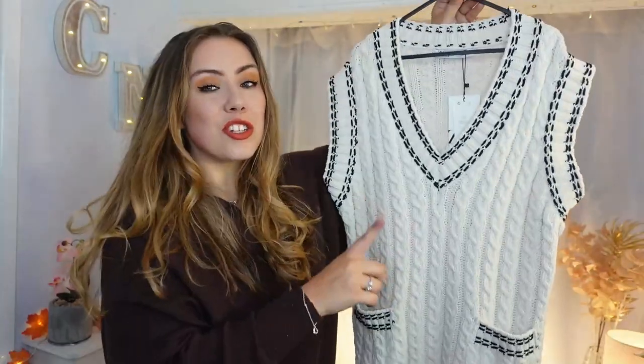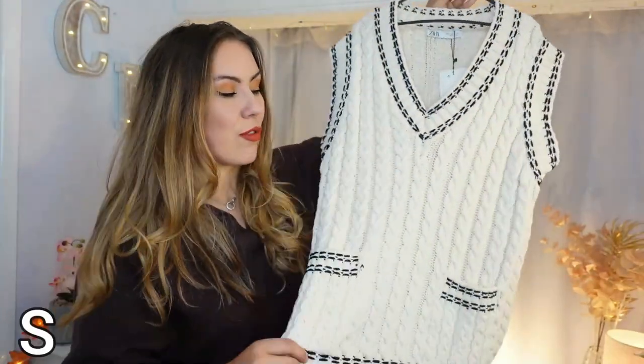Okay, so I don't know if you can see this, guys, but this is a gorgeous thick knit. Can you see that thick knit? The lovely cream colour, which I just found a bit more warming than white. This is actually a small, and I think this looks really big for a small. And this one here is $29.99.